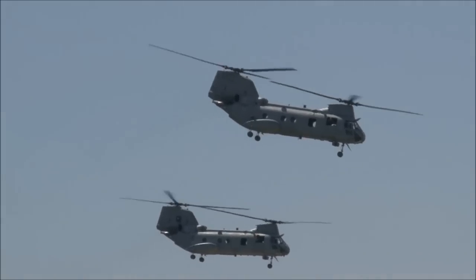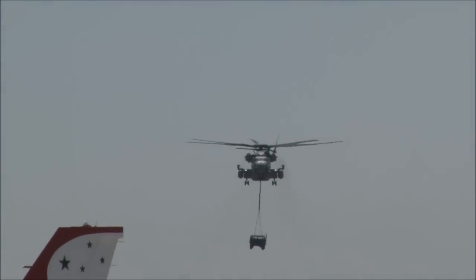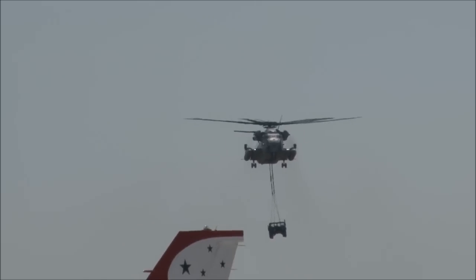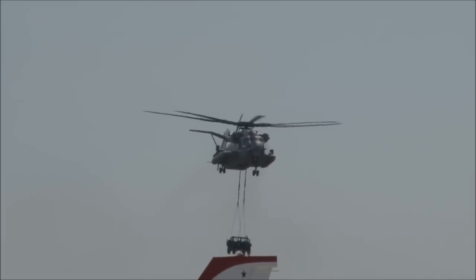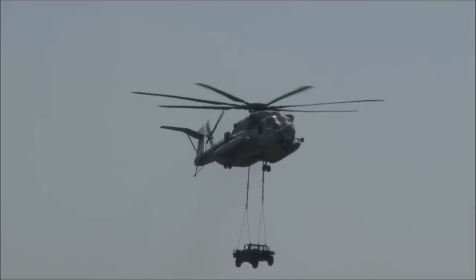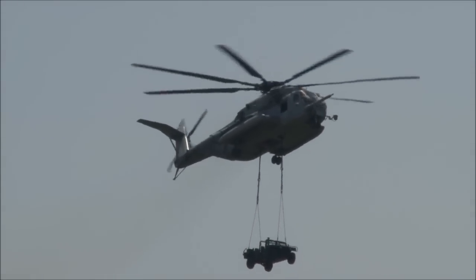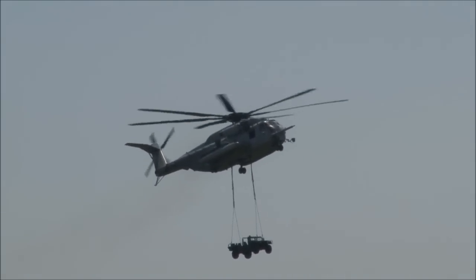CH-53E Super Stallion lifting one of our high-mobility multi-purpose wheeled vehicles, or Humvees, into the drop zone. This Humvee weighs 6,000 pounds and has been a staple of the ground combat element since the late 1980s. Integration of air assets to support the Marine rifleman is not a new concept in the Marine Corps. It is something we train for extensively and feel we do better than anyone else. Watch now as the infantry Marines conduct their assault.